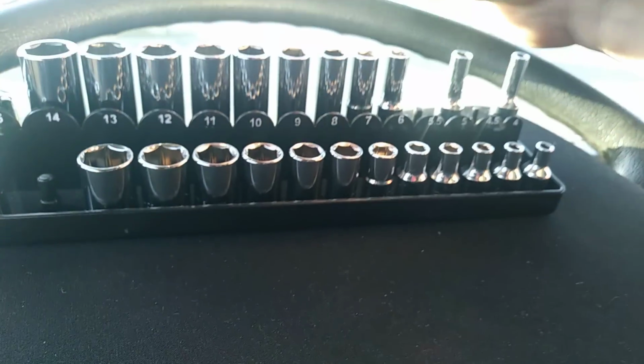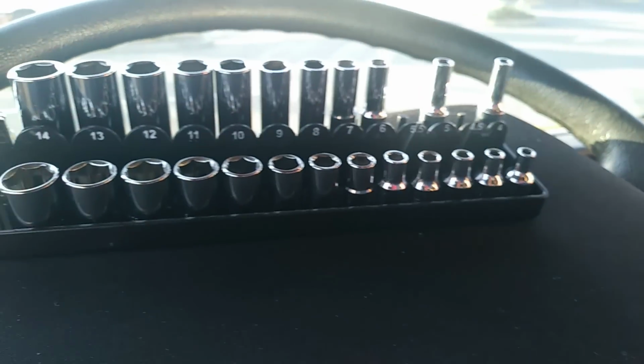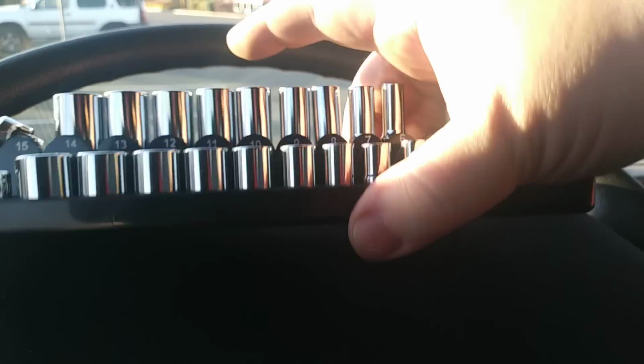Check him out. Here it is: 4, 4.5, 5, 5.5, and then 6 through 15. Those are the sizes on those. The socket trays, 3 for $10, metric or SAE. Buy them. That's my verdict on that.